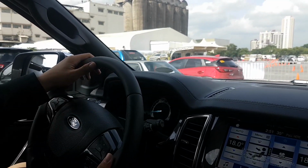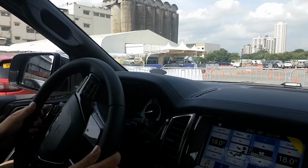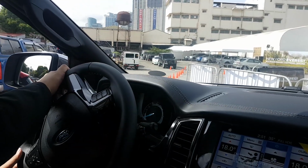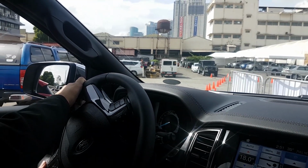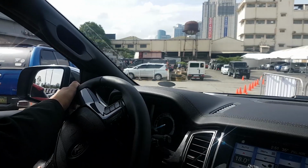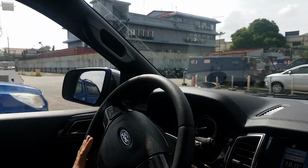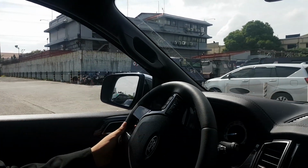The steering is one of the lightest in its class, but it also stiffens up at highway speeds. The Everest is packing a lot of technology, but I like the fact that they kept the parking brake low-tech. I've never been a fan of electronic parking brakes.